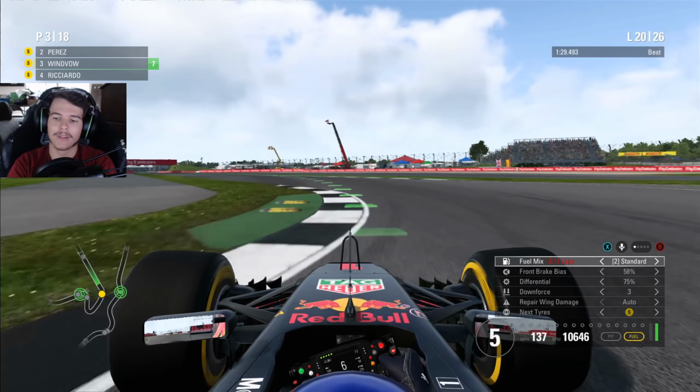I don't know how much further along Kimi is, but he was fighting with Perez once them two came out of pit road. I think they were both on the softs, but Kimi just flat out drove away from us. There you go, two laps to go. We're pretty much here. Oh yeah, we'll get him on this next straightaway here, I believe. Blocking when you got problems. Got him. Alright, well, up to P2.